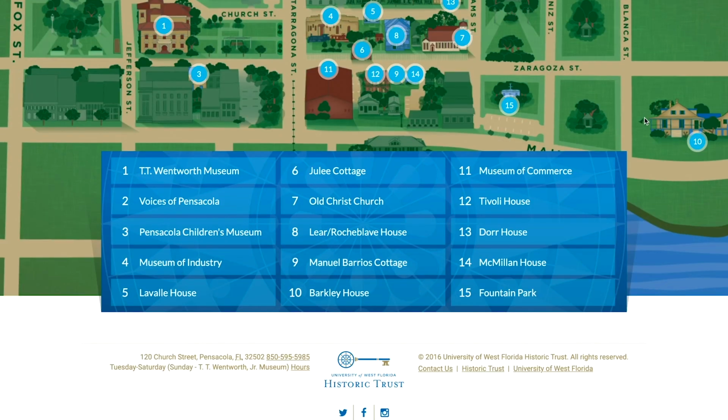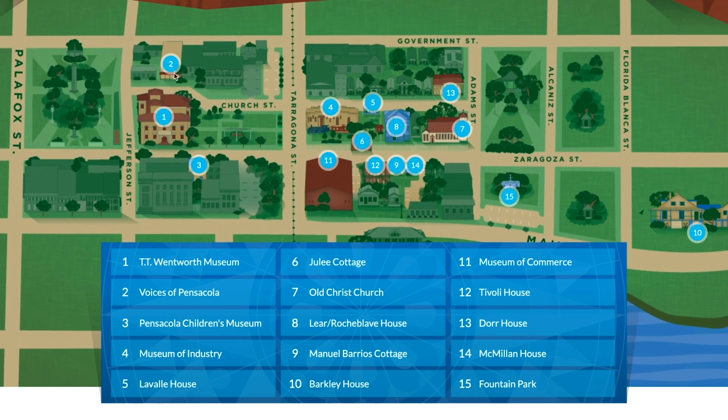Here's the historic Pensacola, so you can see there's I think a dozen different things that you guys can check out. But today what we're most excited about is the Children's Museum.